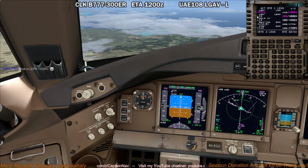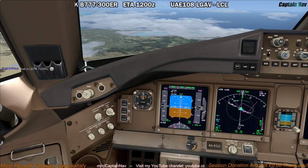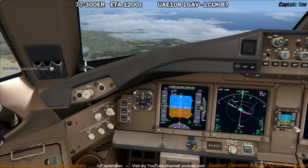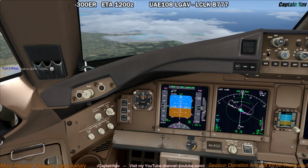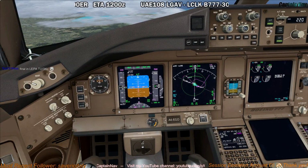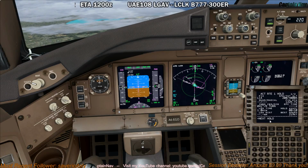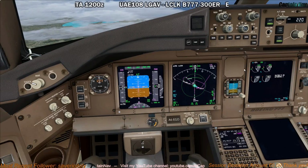So now we got Otesa, LCA, and all that. Yeah, because looking at the EFB looks close, and I'm not sure where he's going as well. Fuel wise, yeah. The old page can give us information about the fuel. 9 minutes, not a lot of fuel to hold, actually. Let's see what he does.